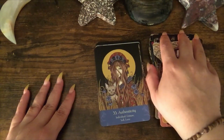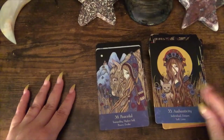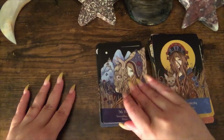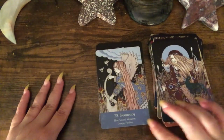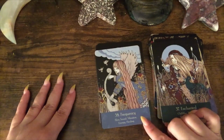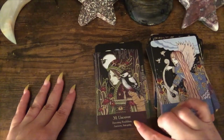Authenticity. Wow. Don't see a lot of that keyword in other decks. Authenticity, I like that. Peaceful. Enchanted. Frequency. It's another good one you don't see quite often. I don't think I've ever seen frequency. Uncover.